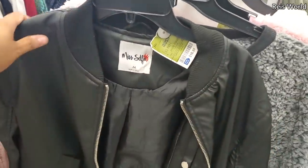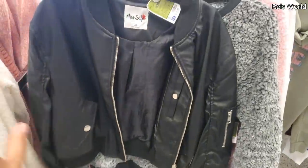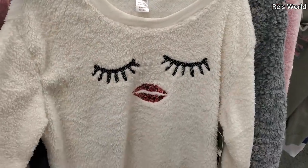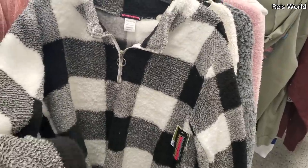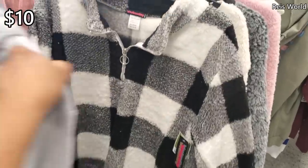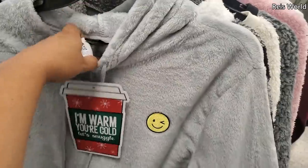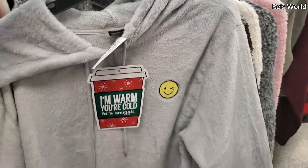Miss Selfie, $17. Two pockets right in the front. And they do have this white one. And that's only $9. Black plaid, a zipper in the front, and only $10. They're so soft. Look right here. I'm warm, you're cold. Let's snuggle. Little happy face right there in the front for $11.